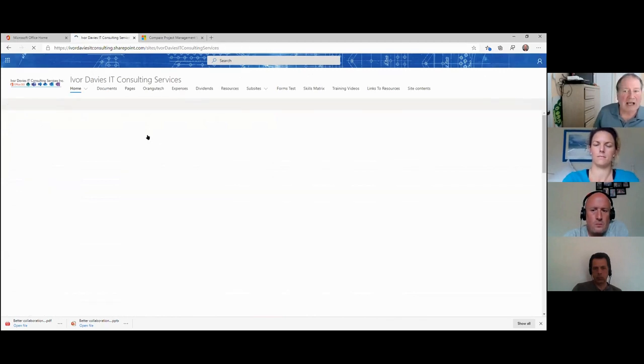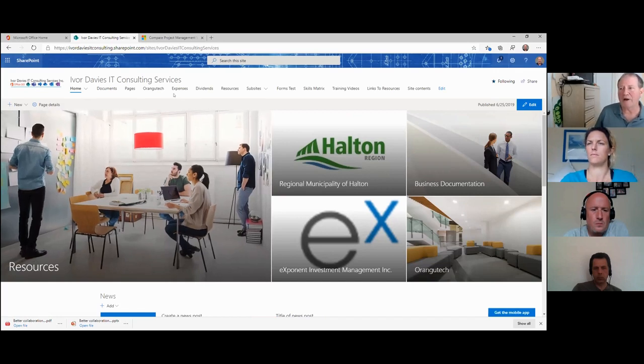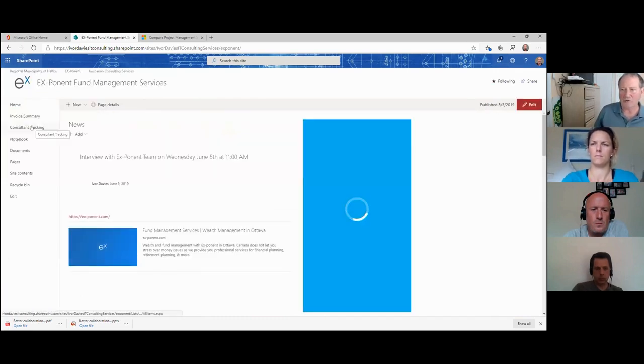So what I do is, see that expenses list, I give my accountant access to that list so that he can come in remotely and see what I've done. The other thing is Exponent. If I go to Exponent and I go to consultant tracking.